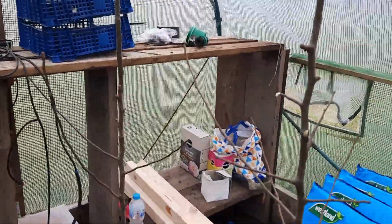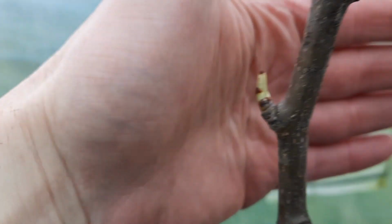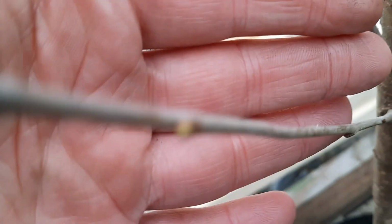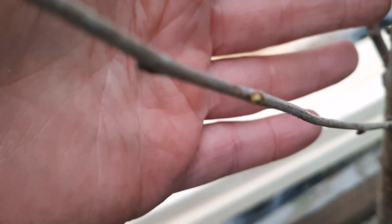But to be fair, they have all got, I don't know whether the camera will see these or not. Is it going to focus? Yeah, so we've got green shoots there. Loads of green shoots on this one. I did see some on this cherry. I can't remember where it was. Oh, it's there. It's not going to focus on the branch. There you go.